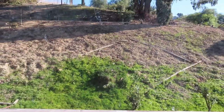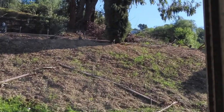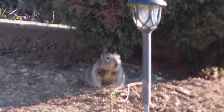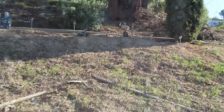And currently, we used to have the squirrel family up there. And I just saw another squirrel. There's another ground squirrel right here. So we have two ground squirrels.